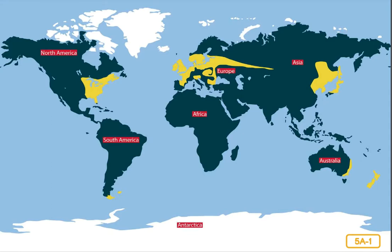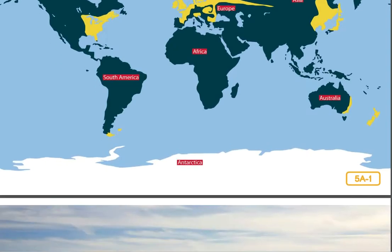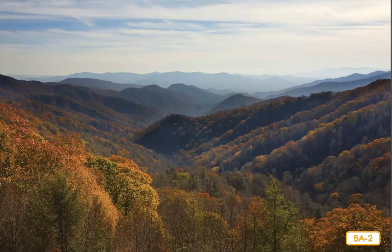You are going to hear about a temperate deciduous forest today in the United States, one that is part of the states of Tennessee and North Carolina. This forest is also a national park called Great Smoky Mountains National Park and is one of the most visited national parks in the United States. The mountains are named for the blue-gray mist that surrounds the mountain peaks.